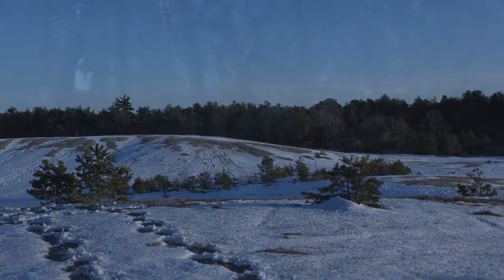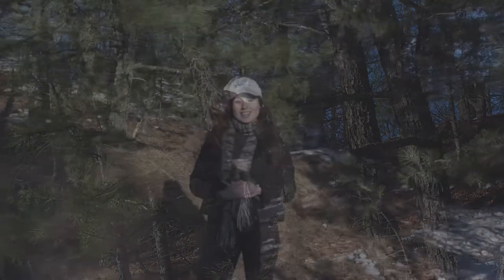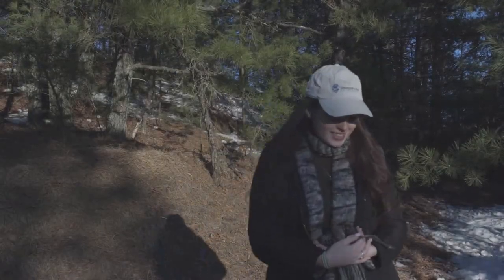I'm gathering up as many pine cones as I can for our experiment. Now let's head back to the lab.